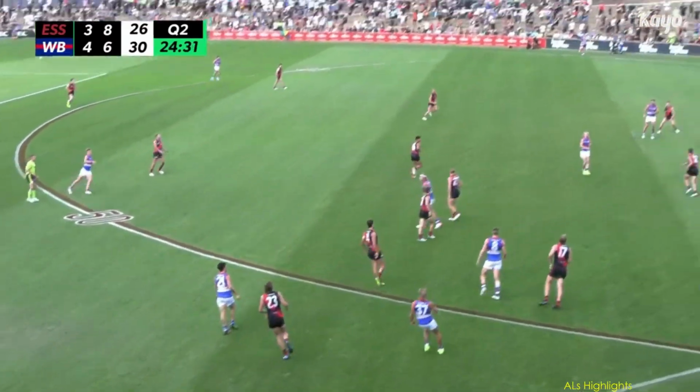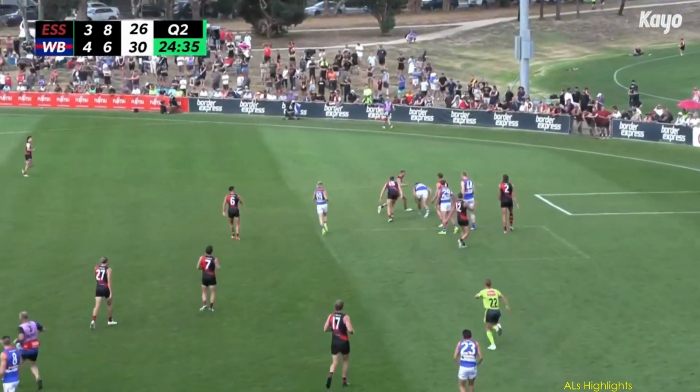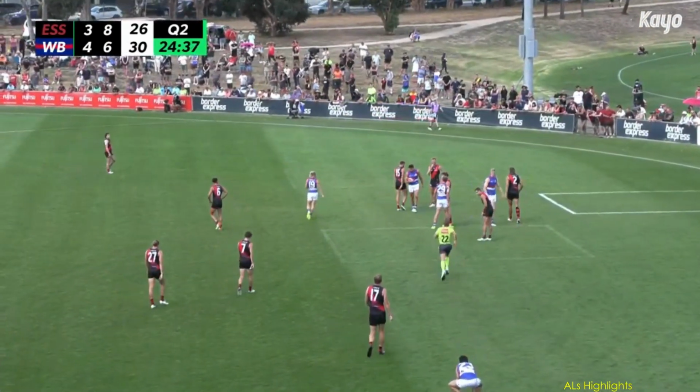Keep our eyes on that as Smith sends it back inside 50. Hannon from behind. Oh, Bontempelli. Terrific contested mark from the captain.